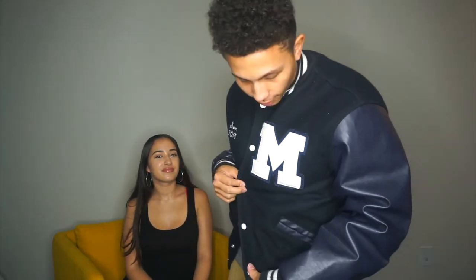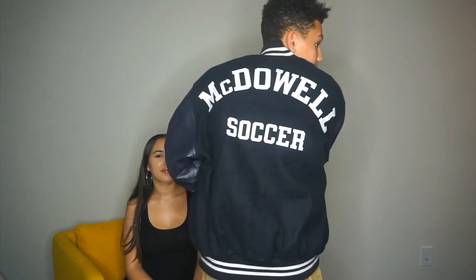Okay. Last but not least, my last winter jacket. If y'all don't know, that's a winter jacket for real. If y'all don't know, yes, I played for McDowell High School, Erie, Pennsylvania. I played for the soccer team. This is my custom soccer varsity jacket.